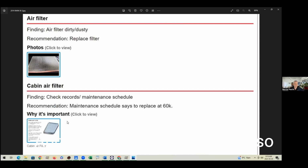In this inspection, we can also put little educational items, like why it's important to change the filter. And as a client, you can read this and get some more information. Most people don't know much about cars. You think, hey, you need a cabin filter. What the heck is that? Well, this explains a bit about it.